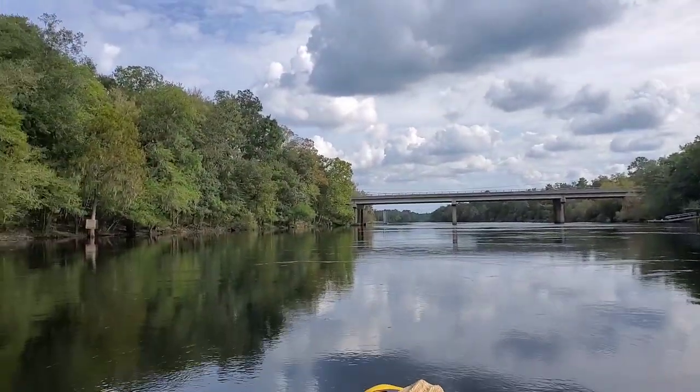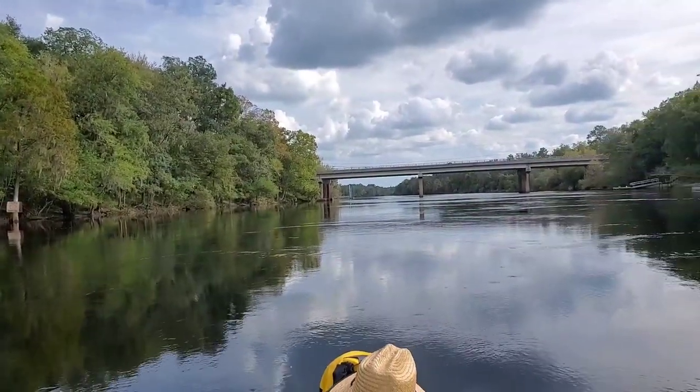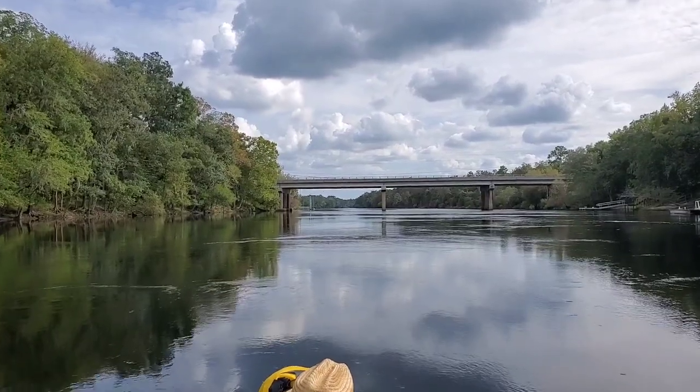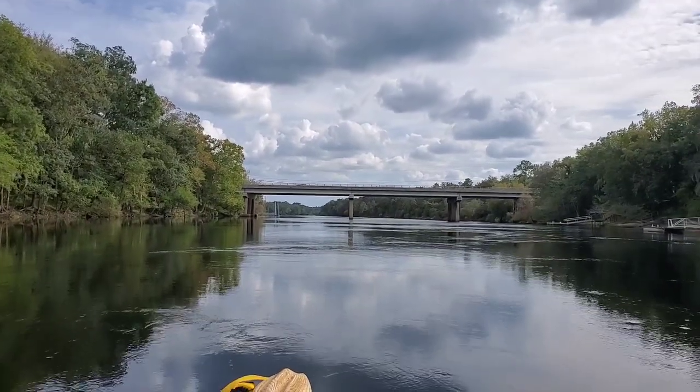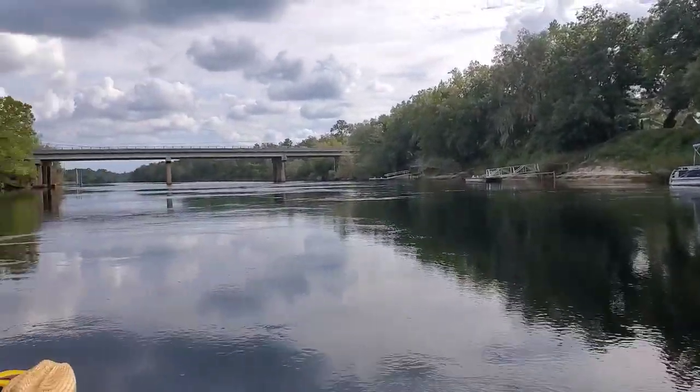So we made it to Branford. It's about 3:30. You see that rain cloud right there? It pretty much forced us to camp really quick.